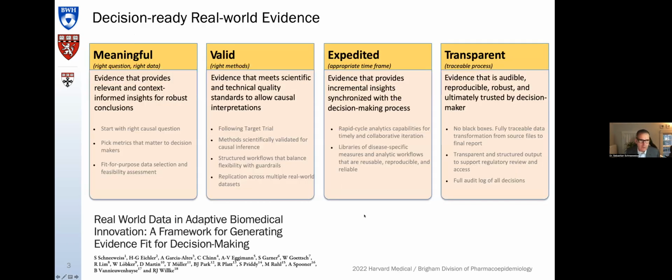Now, a few years ago, a whole bunch of regulators and health technology assessment representatives came together and tried to decide what's the characteristic of decision-ready real-world evidence, and we came up with these 4 characteristics that are really easy to agree on because they're fairly high level. You want to have meaningful evidence where the data fits the problem and the right problem is answered. You want to have valid evidence. You want to come to causal conclusions whether a drug is causing a certain health outcome. You want to have the evidence expeditiously, because if you don't make a decision, the status quo is the decision. You do make a decision, but you just make an uninformed decision. And you want to be transparent. Transparency comes before validity, because if you don't know what was done, you cannot make an assessment about the validity.